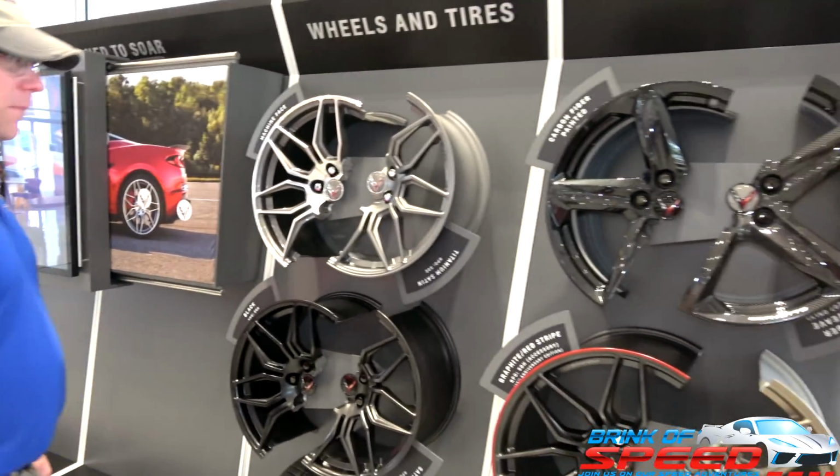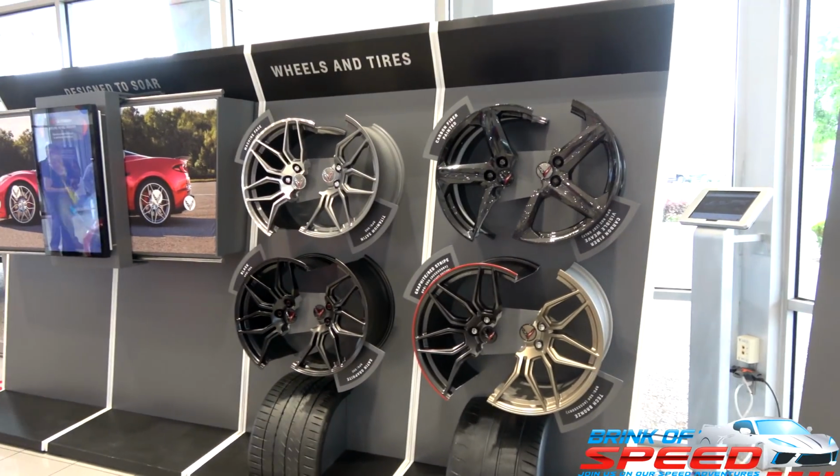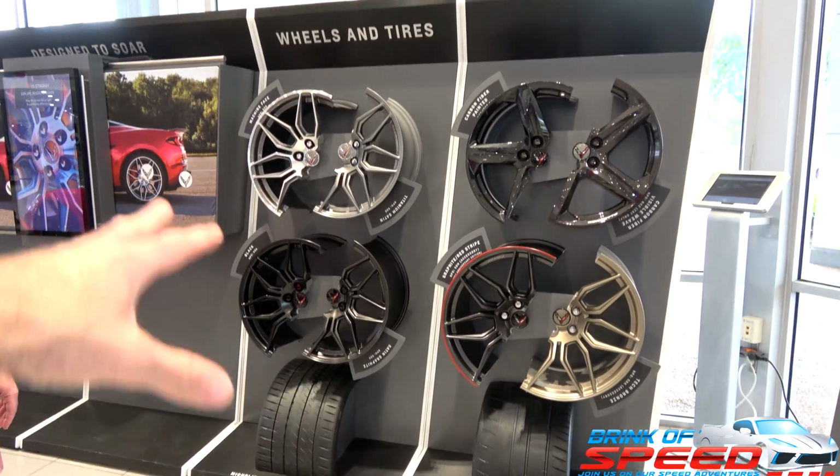Right. And how about you guys? Which of the 4 wheels do you like the best? If you don't like the carbon fiber at all, I totally understand. If you don't like the carbon flash, I totally understand. Let us know about the other 3.